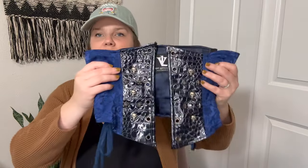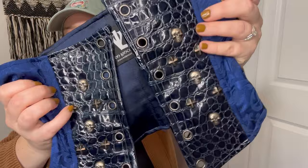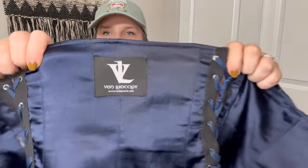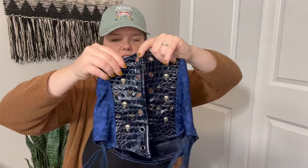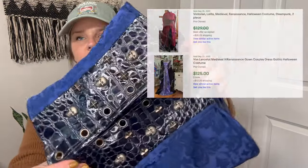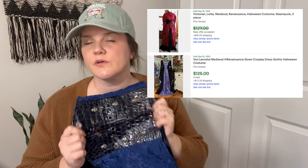Okay, next is, let's see if I can show this, a super cute corset. It's like a patent leather with these skulls on it. Very pirate, very steampunk. This is the brand Von Lancelot. Because this doesn't have the little tie pieces, I'll have to list it for a little bit cheaper. I can't actually remember what I comped this out at, so I'm going to put a little screenshot of some items from this brand and what they sell for, but from what I remember, it was pretty good. Definitely a brand that if you come across anything by them, run your comps, because I think it's more of a cosplay, pirate, goth, steampunk, that sort of thing. Definitely a brand to be on the lookout for.